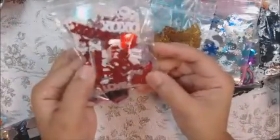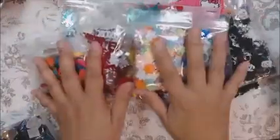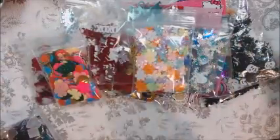Then I have some valentines, some hearts. I think this one has love, XOXO. And then I have some flowers for the summer. So I think I've covered every holiday, almost every holiday. And then I have this big bag of bling. I went through my drawer and I'll show you.